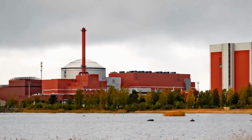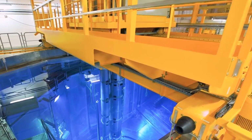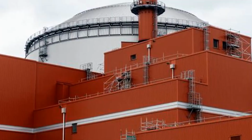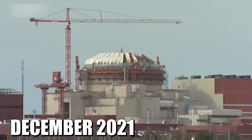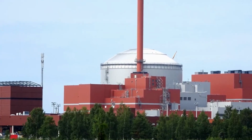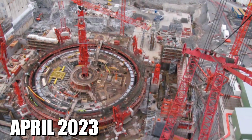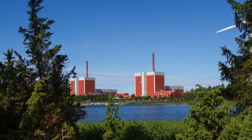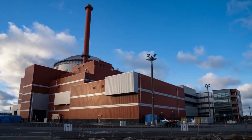Despite the financial overruns, the completion of OL3 was a significant achievement in the nuclear industry, showcasing both the potential and the difficulties of modern nuclear power. After years of delays, OL3 finally reached criticality in December 2021, meaning it became self-sustaining for the first time. This was a crucial milestone that marked the beginning of the end for the construction phase. By April 2023, the reactor had started regular electricity production, and commercial operation officially began on May 1, 2023, some 18 years after construction first began.